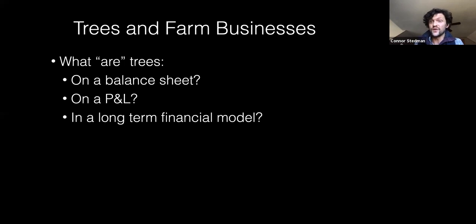And one of them is, what are trees on a balance sheet? So I want you to think about that for a second. What on a farm balance sheet, what are trees? How would you classify them, categorize them, and analyze them? Okay, they're an asset. Yep, they are an asset class. Yes, I think that is a valuable way to think about it, right?